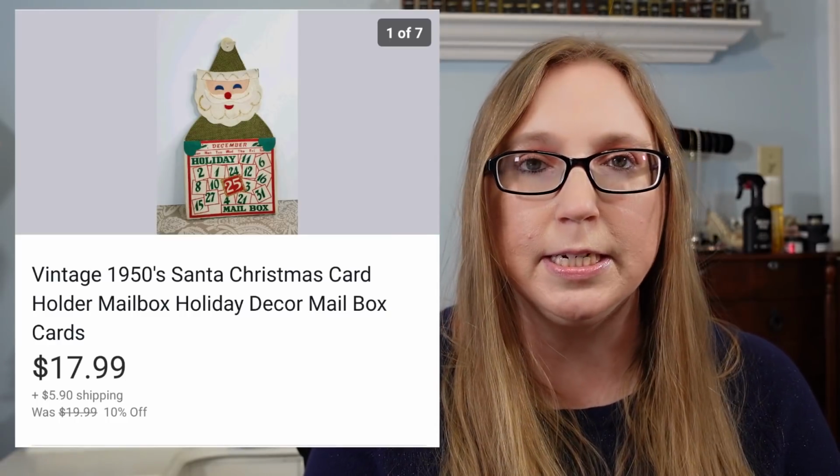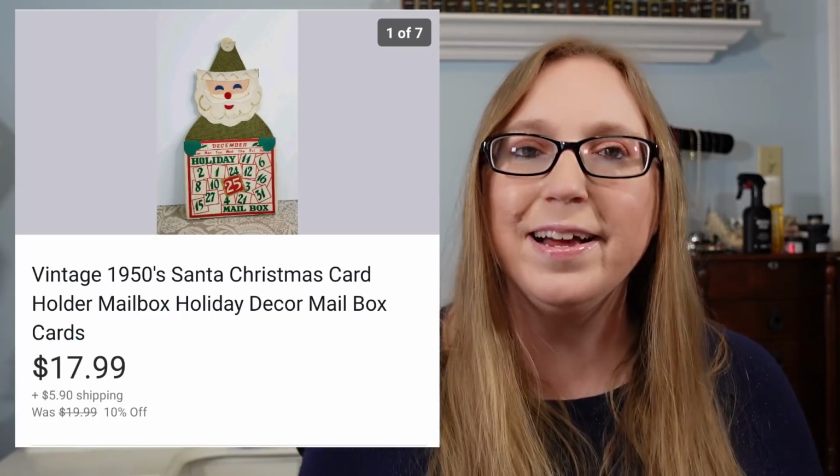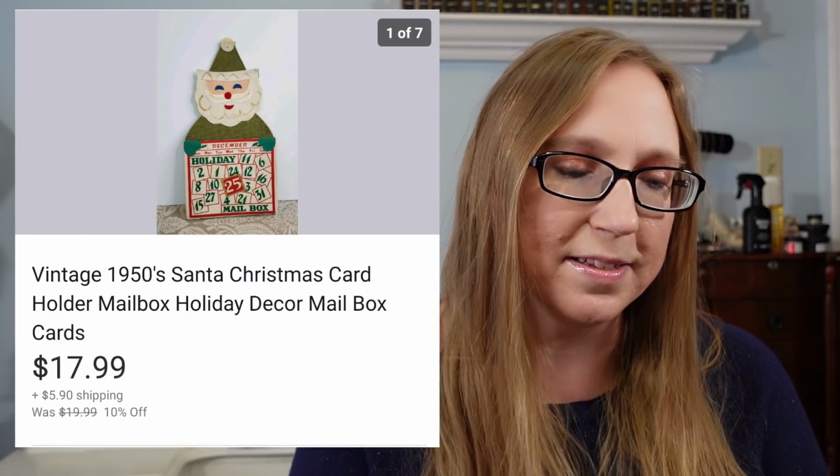Anyway, that sold for $17.99, and I got that at a fill-a-bag rummage sale. So anytime I say I got something at a fill-a-bag rummage sale, average it out to maybe I paid $1 or less for something because I stuffed my bag so full.